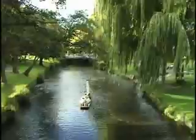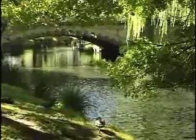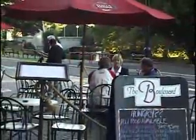Foremost among the attractions of town is the River Avon. It is just beautiful. Quite a few of the main sites and activities are clustered right along the river, such as Oxford Terrace you see here.